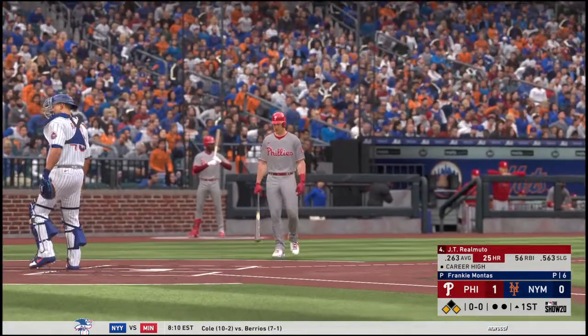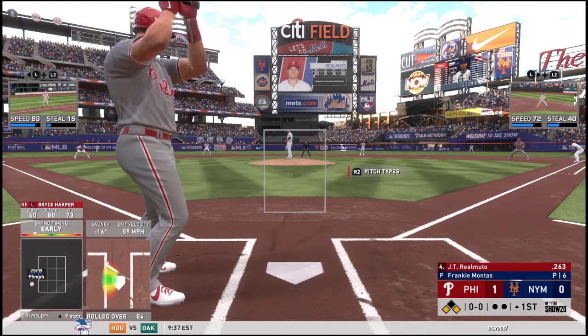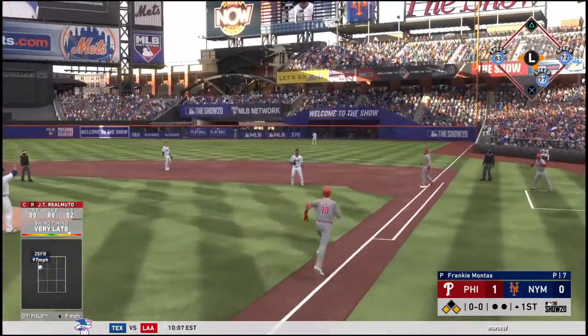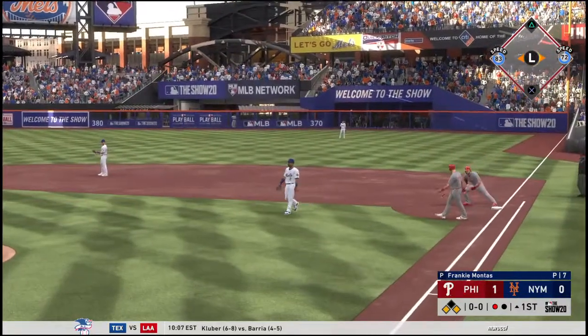Into the box now, JT Realmuto. Good opportunity for him to add to his season RBI total here, which sits third best in the National League. Yeah, but we really can't be surprised by that, right? No doubt he's one of the best all-around talents in the sport today. Smith is there, one away.